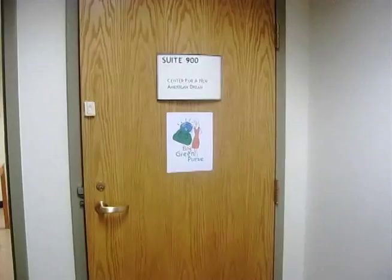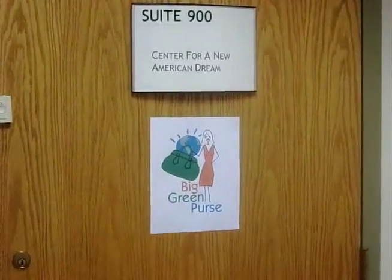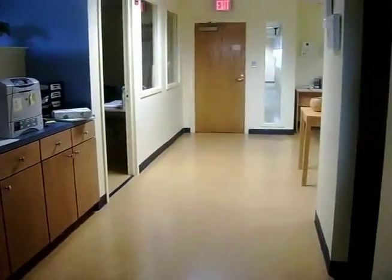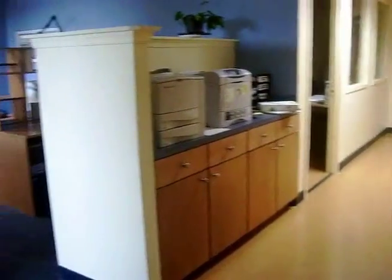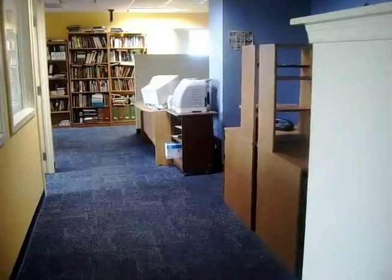We're sharing office space with a company that shares our values and principles. It's called the Center for a New American Dream. One of the great benefits of sharing office space is that it reduces overhead and it reduces the environmental impact of having the office itself because we share so many resources.